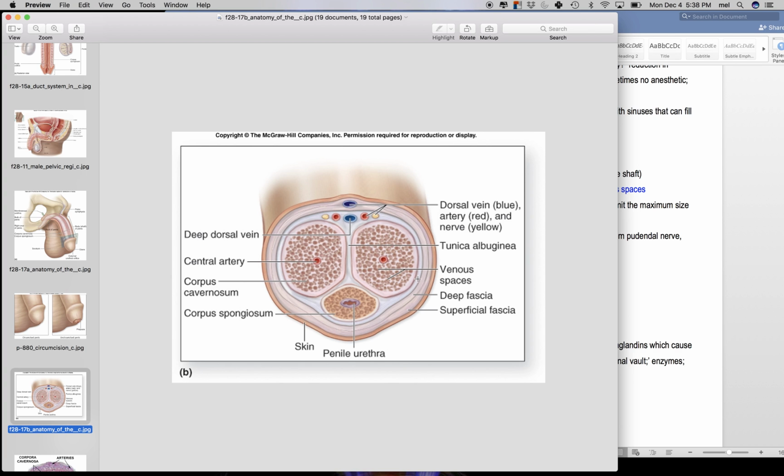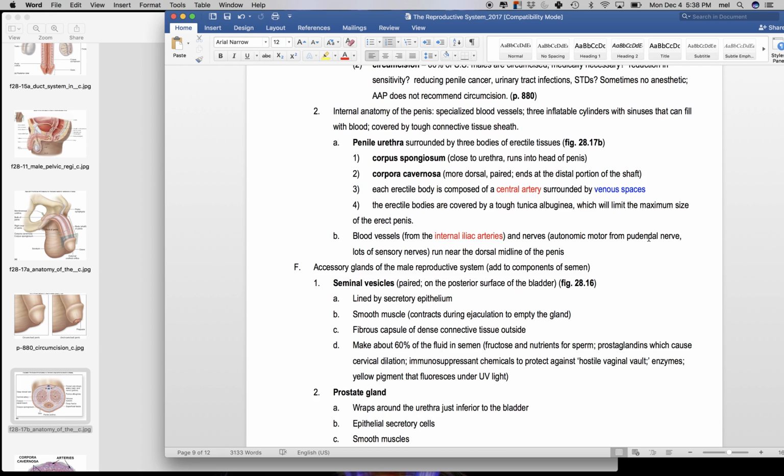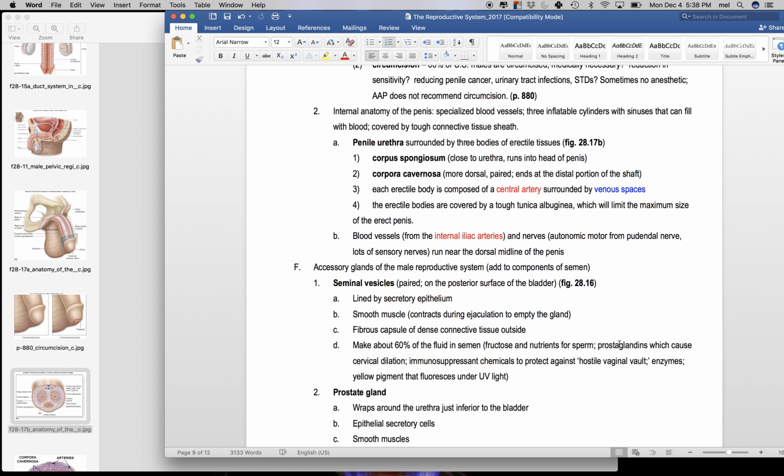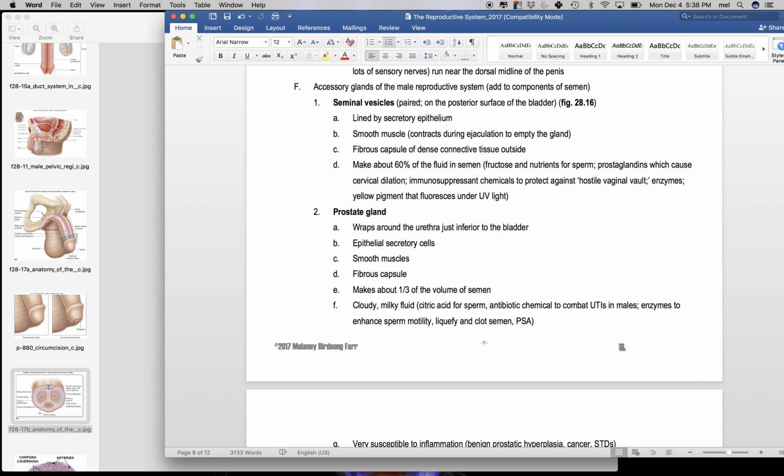The limit to the size of expansion is because you have this structure right here, which is the tunica albuginea, and it's connective tissue and it's not stretchy. So when you reach the limits of the size of the tunica albuginea, that's the limit of the size of the erect penis. The blood vessels to the penis come from the internal and a little bit from the external iliac arteries. The autonomic innervation is from the pudendal nerve, and there's lots of sensory nerves, and most of everything runs along this dorsal midline. Artery, veins, nerves. Okay, so we'll come back to erections when we start talking about the sexual response.